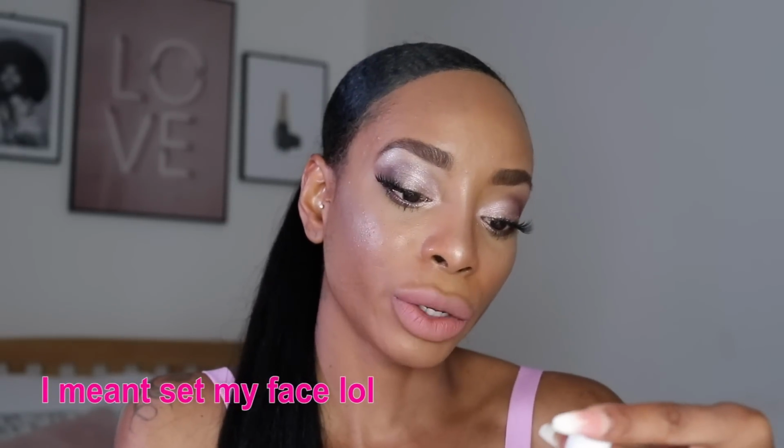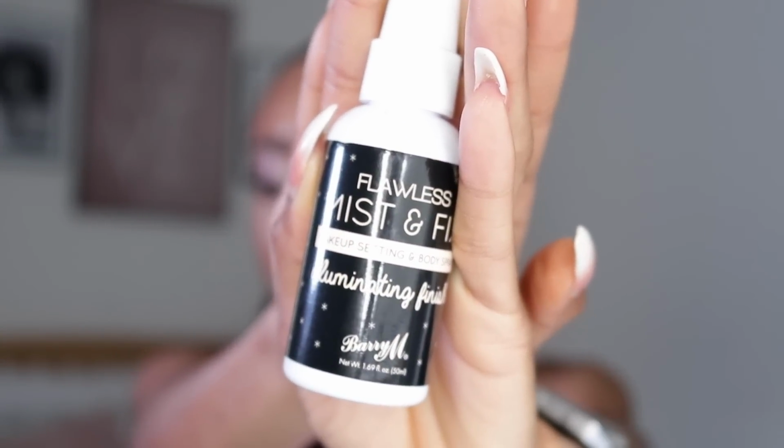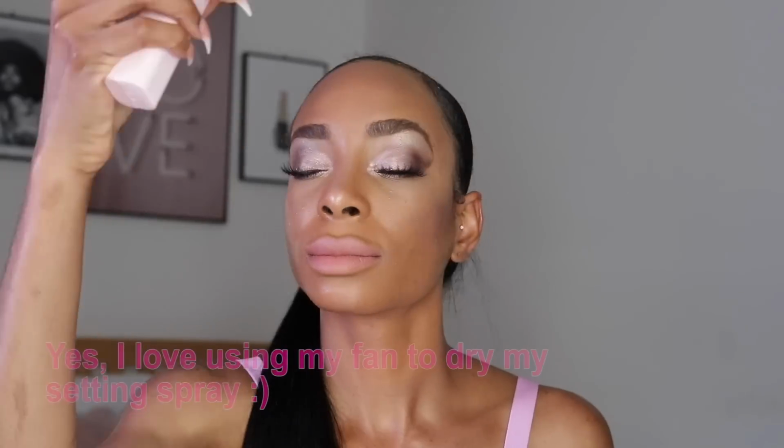I'm gonna set my spray now, and I'm just gonna be using this Flawless Mist spray. It's an illuminating spray, so it is gonna give the face a nice little shimmer. So I'm gonna now shake it first, and then I'm gonna spray it all over my face. Okay guys, this is the final look.